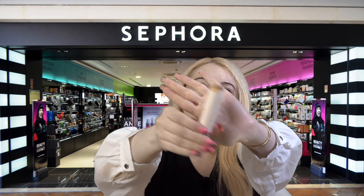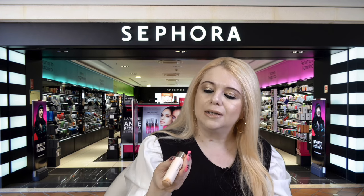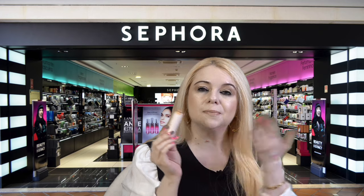So this is all I have from this one. And I have two shades. So this one here is the Power Boost. And then I have one more shade. This one I'm almost done with, but I have another one. I really like these. These are also really creamy and really, really pretty.